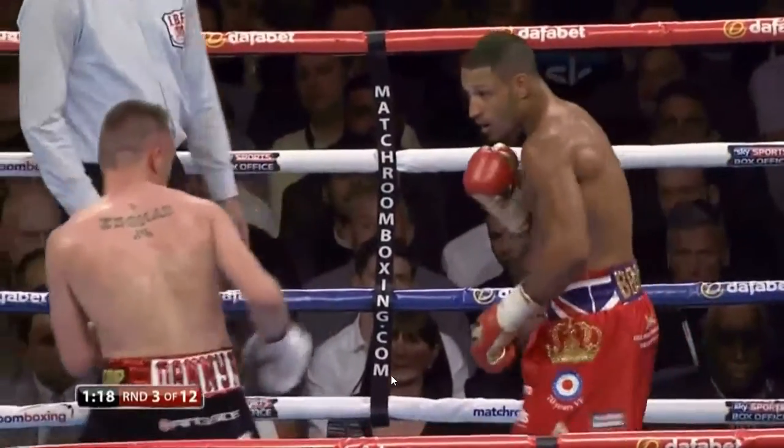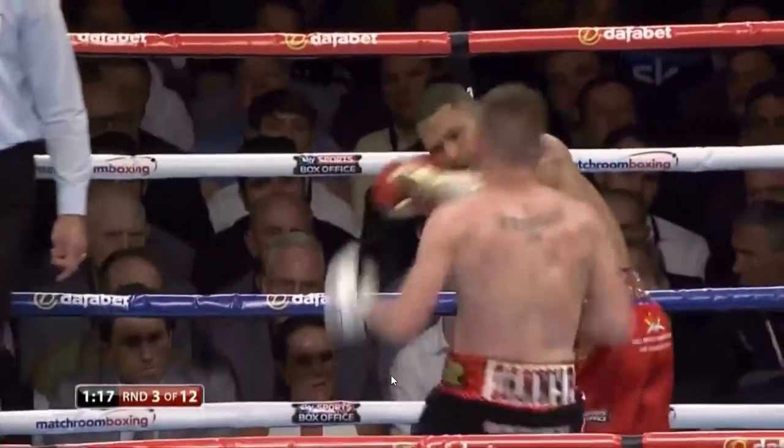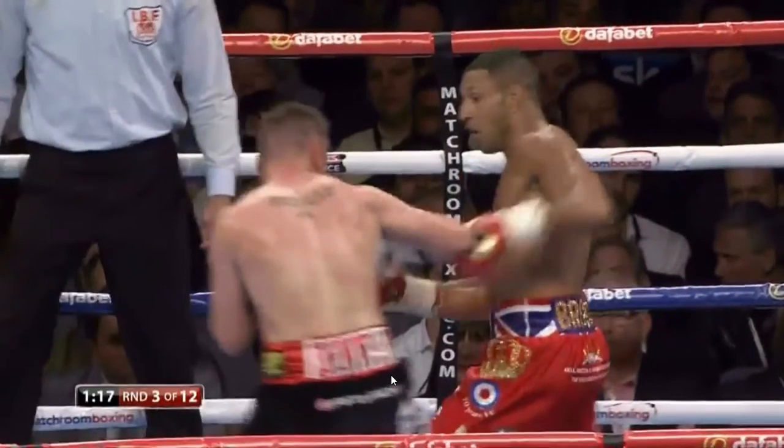He does a better job on the ropes than Errol Spence does. Errol Spence misses a lot of punches. And he also gets countered a lot because he's not controlling. Because Errol Spence is not always controlling his opponent.